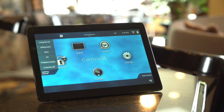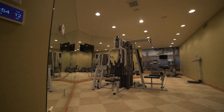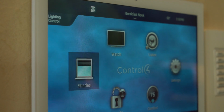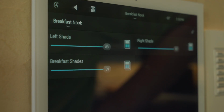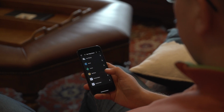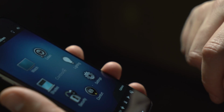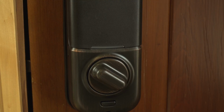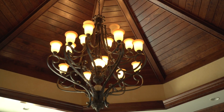All these systems can be utilized from one touch panel located in almost every room, giving you control over any selected room from any room. The system is intuitive and easy to use regardless of the device that you're using, whether it's a wireless touch panel in the home, or a phone, or an iPad, or your computer. Using your mobile device, access can be achieved from anywhere on the planet to shut off lights, lock doors, or turn on or off any or all systems in the home.